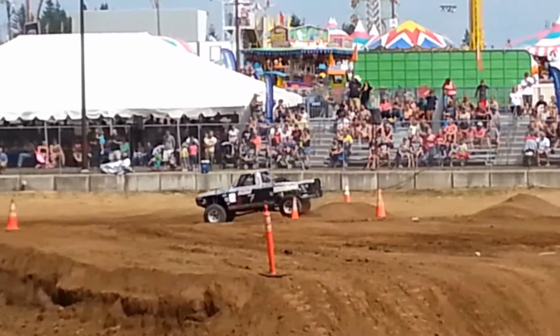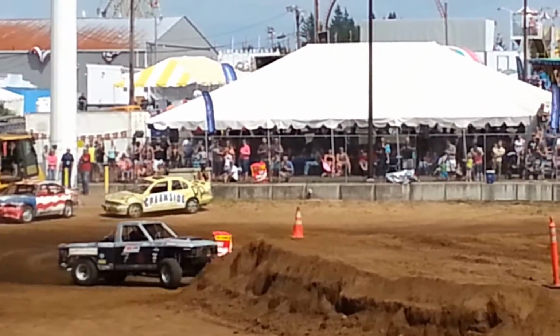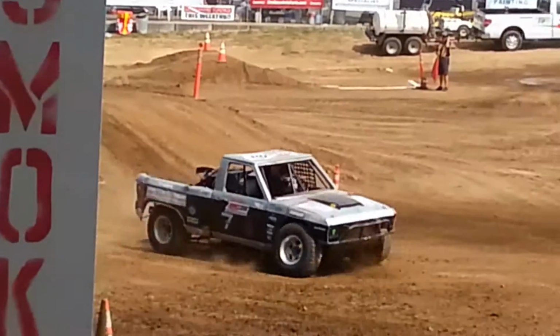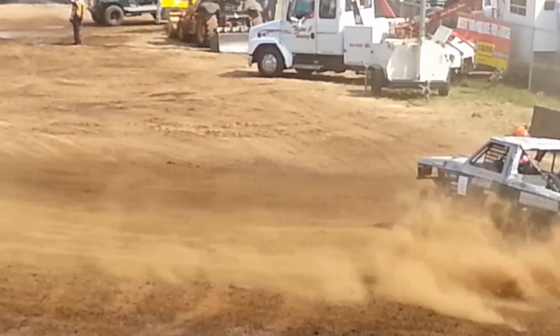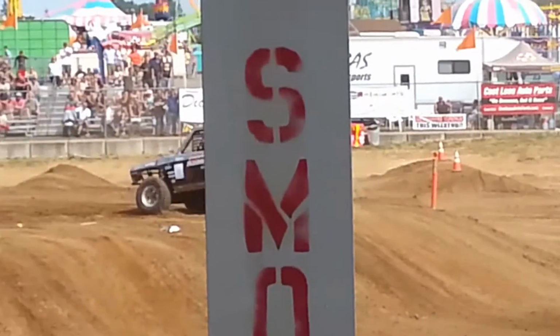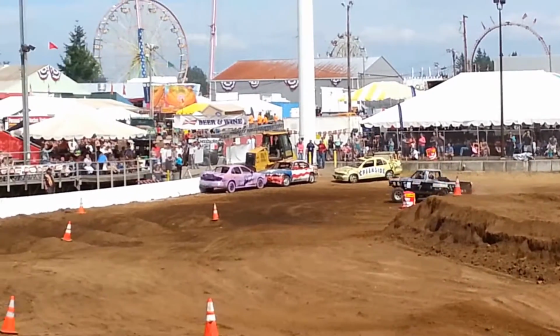Matt Wagner, the 5th truck coming out in the open class, coming out of Salem, Oregon. I'll give him a little love. That's my hometown. I was born and raised in Salem. Living in Portland now, but Salem has been my stomping grounds for a long time. It's been out there several times.